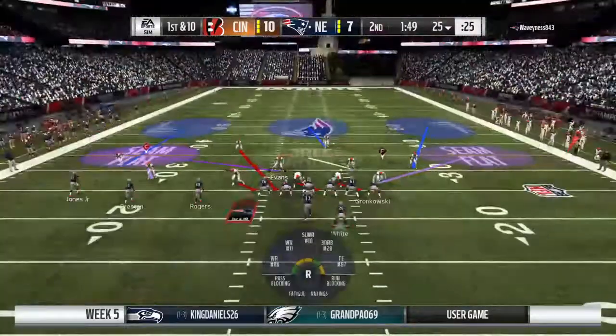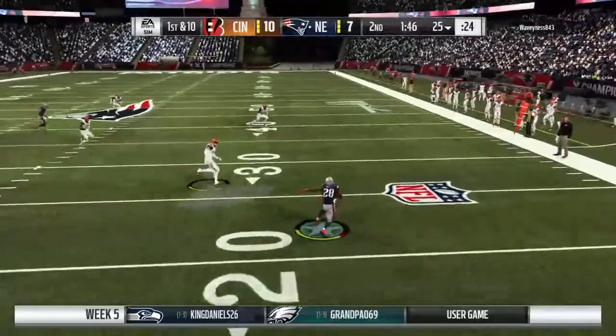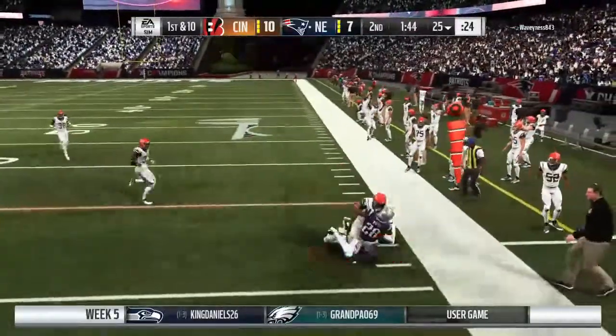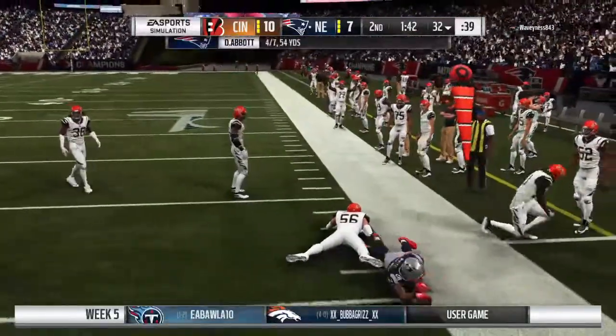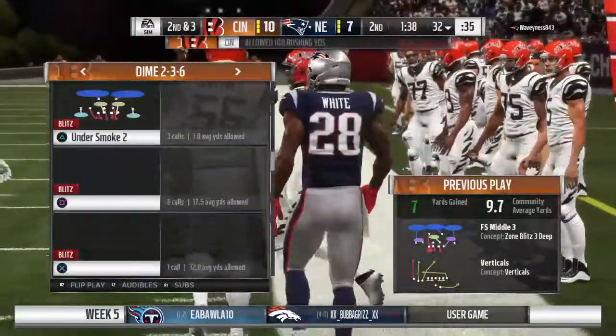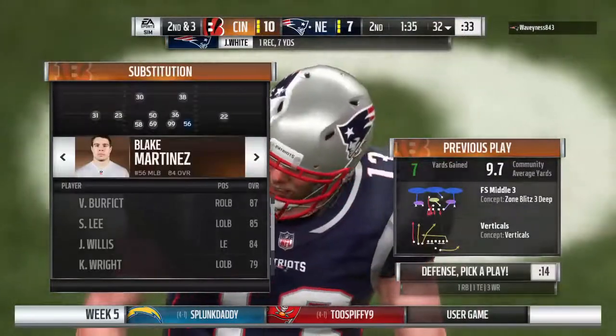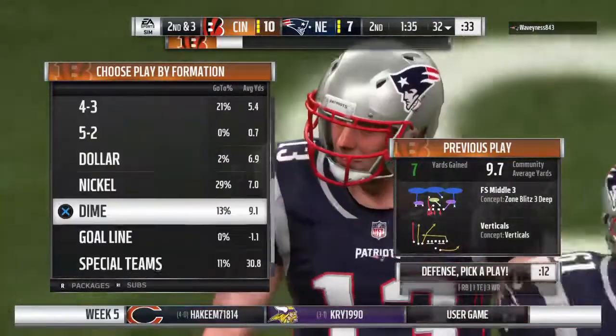Here we go now. Green 39. They'll come out throwing here to start the drive. And a dump off to White. It's a gain of 7, and it'll make it second down. I know most of the time when the ball's in the air, you're thinking wide receiver, tight end, but running backs, they can be a big part of any passing offense nowadays.